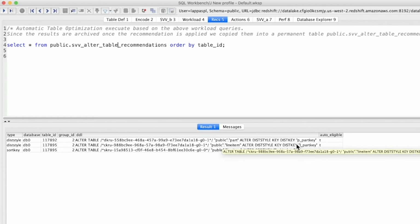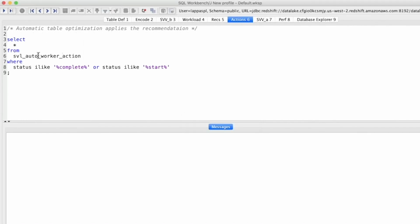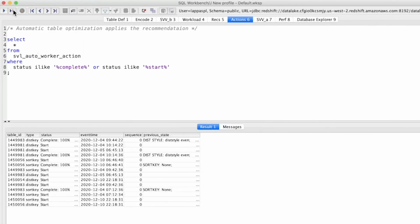They are now shown in the system table. As well as each of the DDL statements, we are also bringing forth the setting of the tables, whether or not they're set to auto. If the table is set to auto, there's a true, a T, in the auto eligible column, which means that Redshift will automatically apply this DDL for you. And if not, then it's set to false, in which case we'll rely on the user to execute the alter table statement if you choose to.